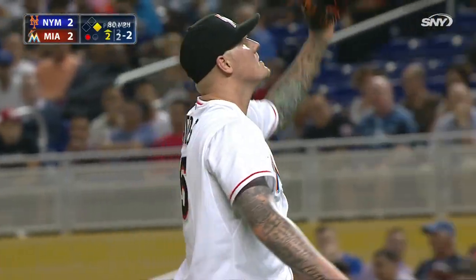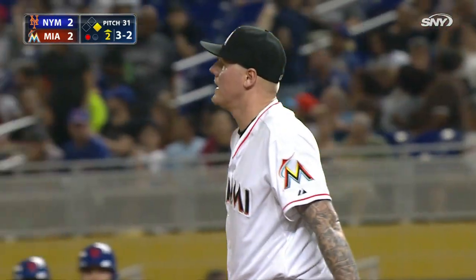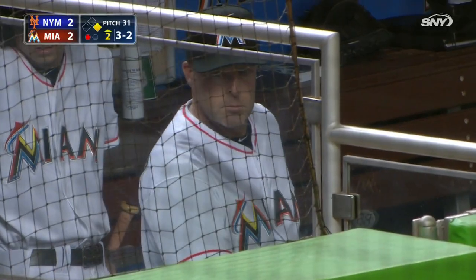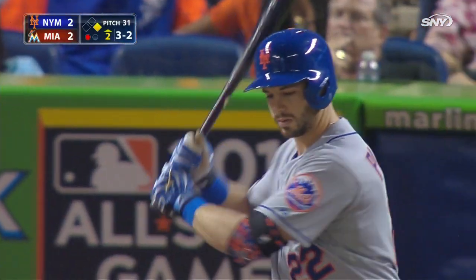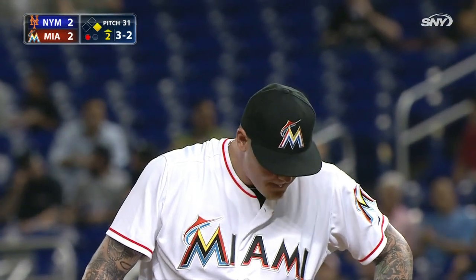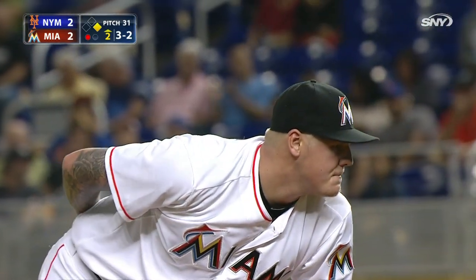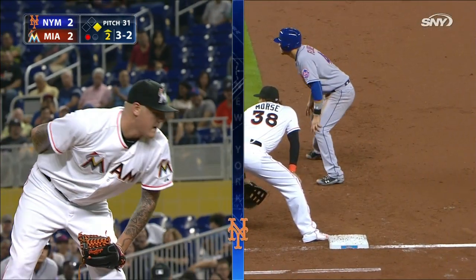And the splitter misses. Full count. A lot of full counts. Having a hard time getting over his secondary pitches, and he's yapping to himself. He's always been a tempestuous athlete, Latos. Sometimes he's antagonized umpires, sometimes teammates, and that reputation has followed him from San Diego to Cincinnati to here.